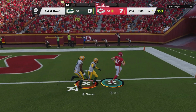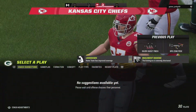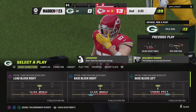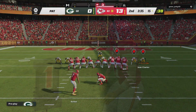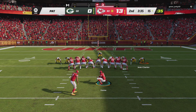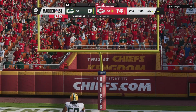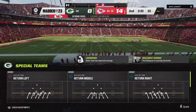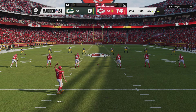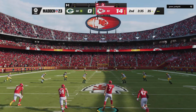Another pass into the reliable hands of Kelce. And in for the Chiefs touchdown. Mahomes hitting his favorite target, Travis Kelce, on the touchdown pass. And the Chiefs are able to strike quickly to add on to their lead. Extra point by Butker is on target, and it's now 14 to nothing. Now after the touchdown, here's Butker on to kick it away.